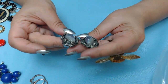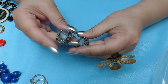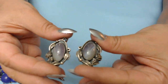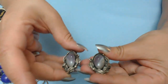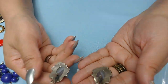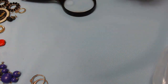Nothing is broken that I can see, but I do not know what the stone is. Is it an agate? What do you guys think? What stone is that? It looks like an agate. I'm not sure, but this is gorgeous. Oh my God, this just made my day. I will test these and let you guys know at the end. Let me put it aside because I have to test the other one as well.